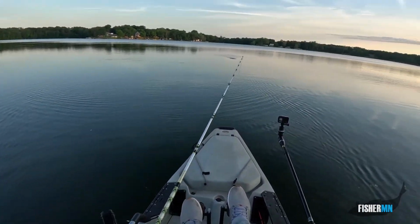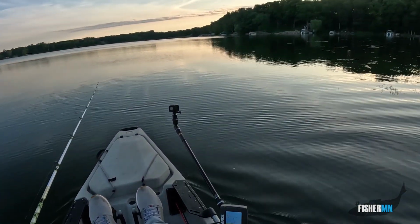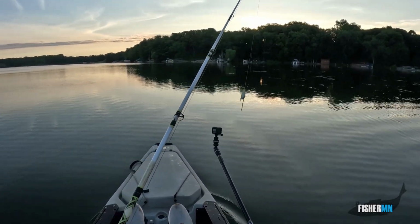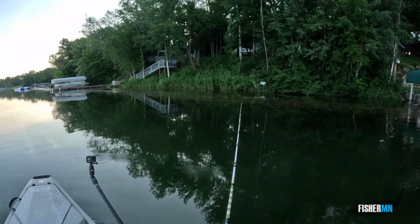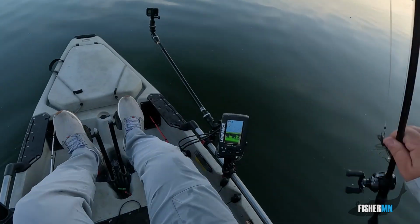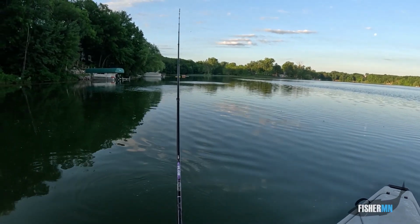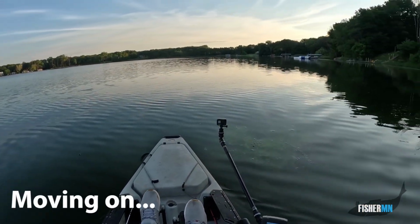Feels like the breeze is building a little quicker than it was going to. So we'll get over to the shore here because the wind's going to be coming across the lake. Looks like that corner's got some nice reeds right by shore. So we'll hit those areas and then come back over this way. Well, that's interesting. Looks like a big old aerator or something. Maybe there's some fish around there. Still hopeful, especially about that corner.